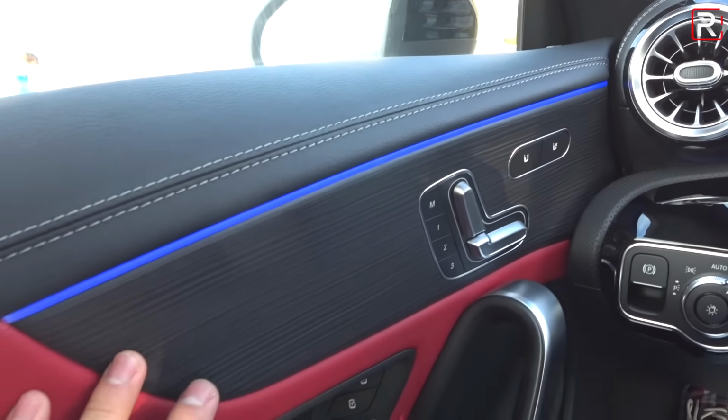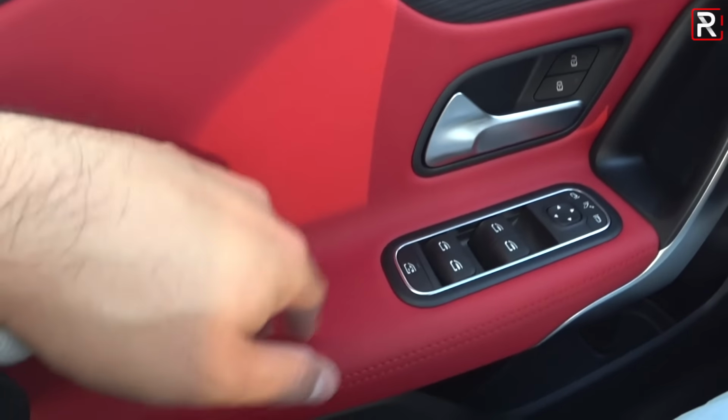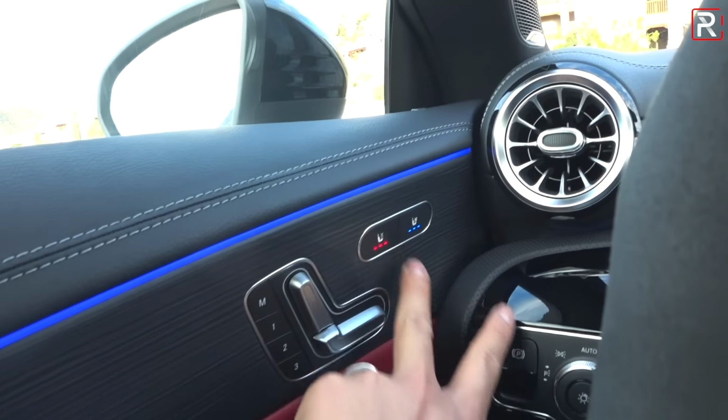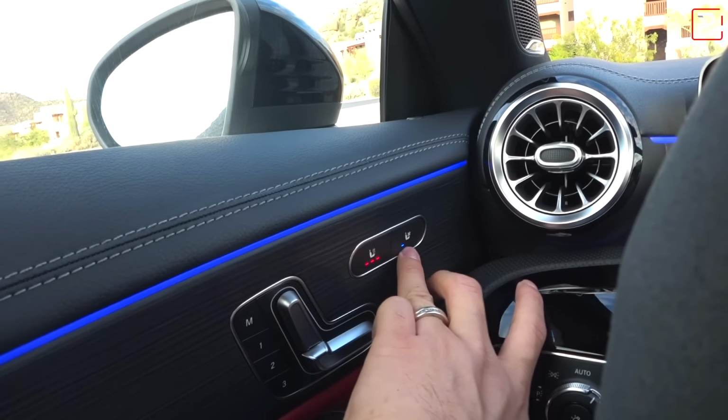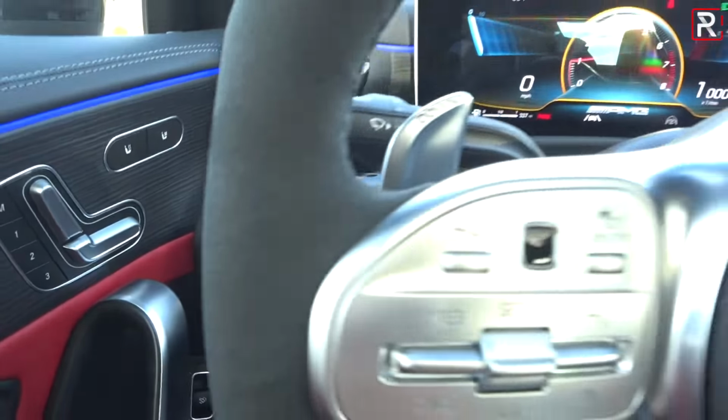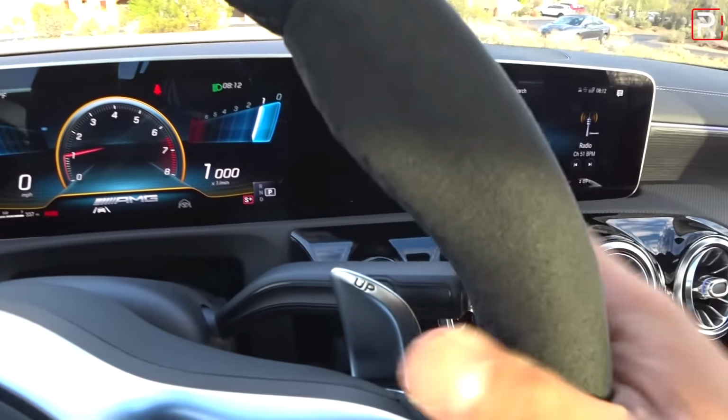You can see here the wood grain is continued over. You have more red leather. The windows are one-touch automatic up-down for all four. You can see your heated and cooled seats are over here. This is like a $1,500 or $1,000 option if you want the heated and cooled seats. Your headlight controls are over there. Your transmission controller is over here.